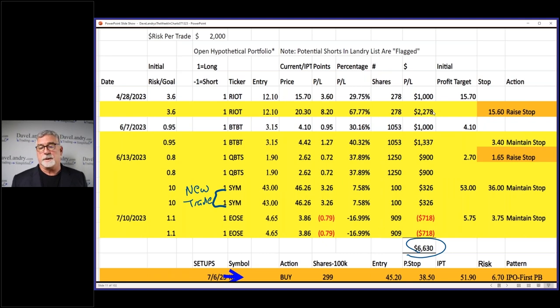That's better than a poke in the eye, right? And the ultimate goal is just keep riding these trends as long as they keep on keeping on. So that's okay. That's a decent little profit. This is a decent little profit too at BTBT. But anyway, so if we went from minus 233 to 6630 plus, remember we made 2500, or was it 3500? It might have been 3500.